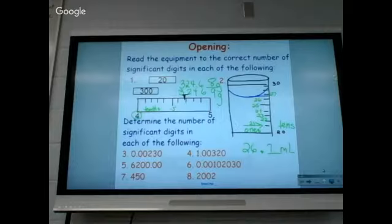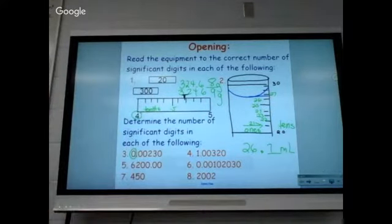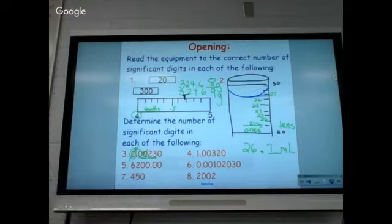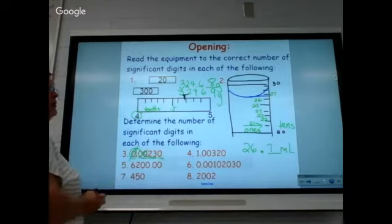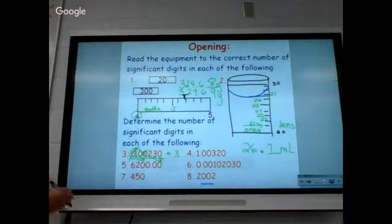All right. So if we look at question 1. When we look at this first 0, is this first 0 significant? No. Why is it not significant? It's just a billboard. It's like, hey, there's a decimal behind me, so that's a no. Are these zeros significant? No, they're placeholders. These are significant because they're non-zero. Is this one significant? Oh, yeah. This is rule 6. It's behind the decimal. It's behind the 3. So there are 3 significant digits there.